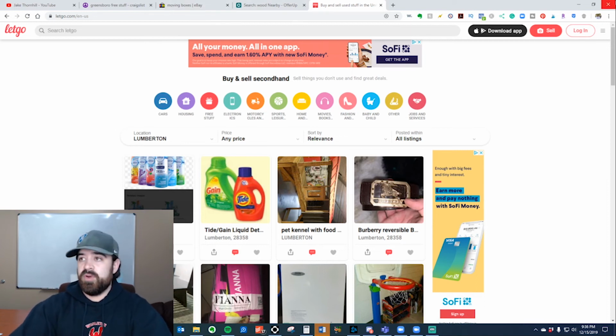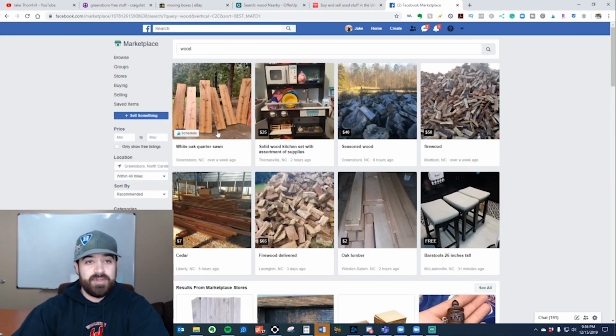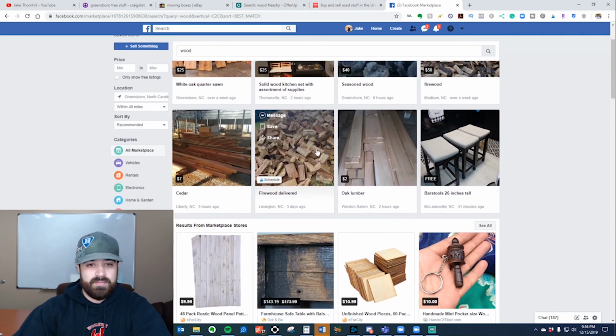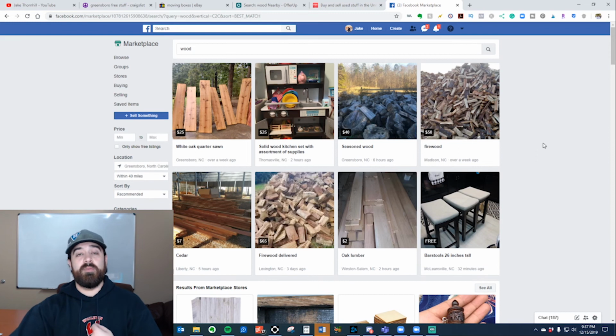Probably the most effective for these bigger items. Again, smaller items, I'm going eBay. But the most effective for the bigger items is going to be Facebook Marketplace. You can also maybe find some free stuff here, but look at this. Firewood, $50. More wood. I mean, people are selling wood on here all over the place. And if I'm you, what I'm going to do is tell people that I'm going to deliver it to them myself, because that just sets you apart from people who make you come pick it up.